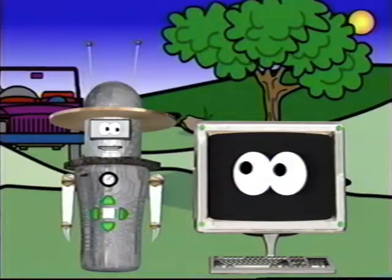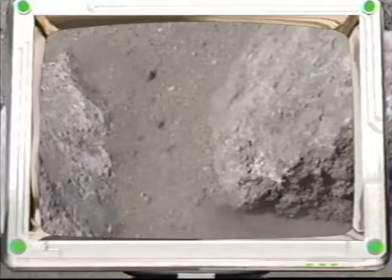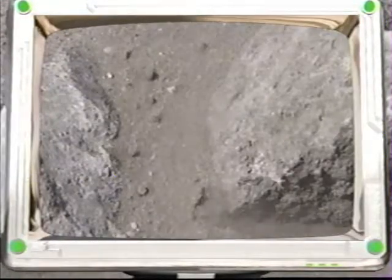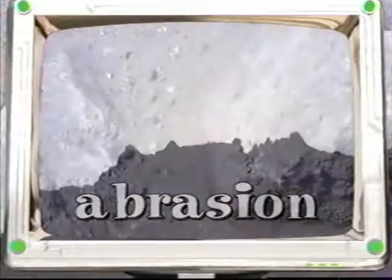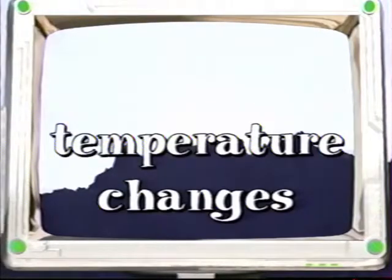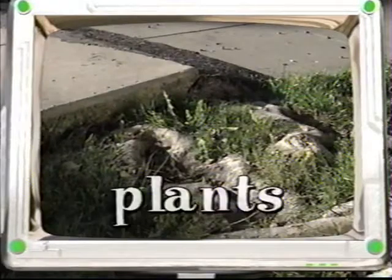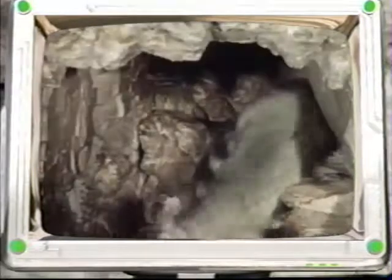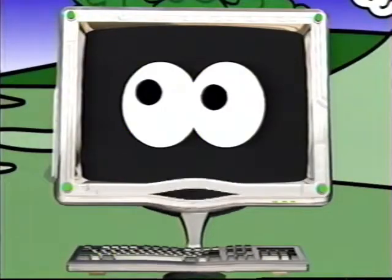So, Iggy, do you think you have all the data you need on physical weathering? Let me check my memory banks. Physical weathering breaks rocks into smaller and smaller pieces because of abrasion, temperature changes, ice, plants, and animals. You've got it! So what's chemical weathering?